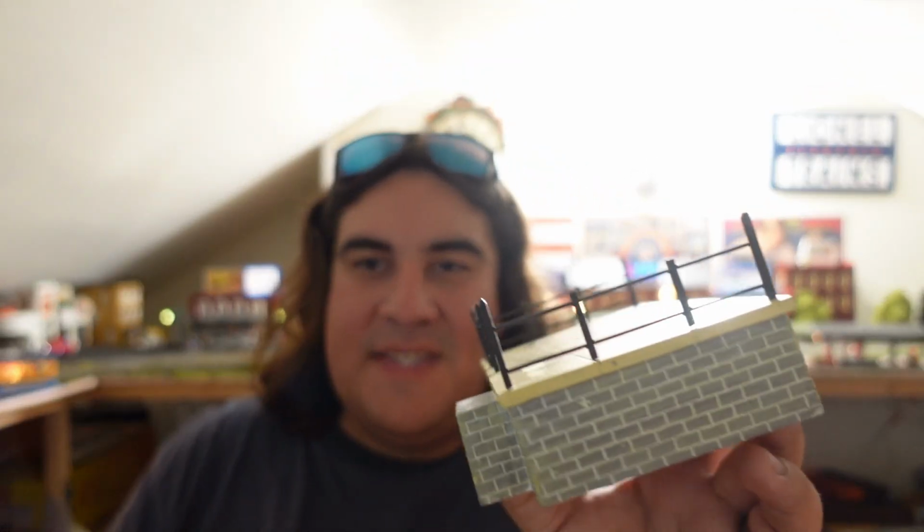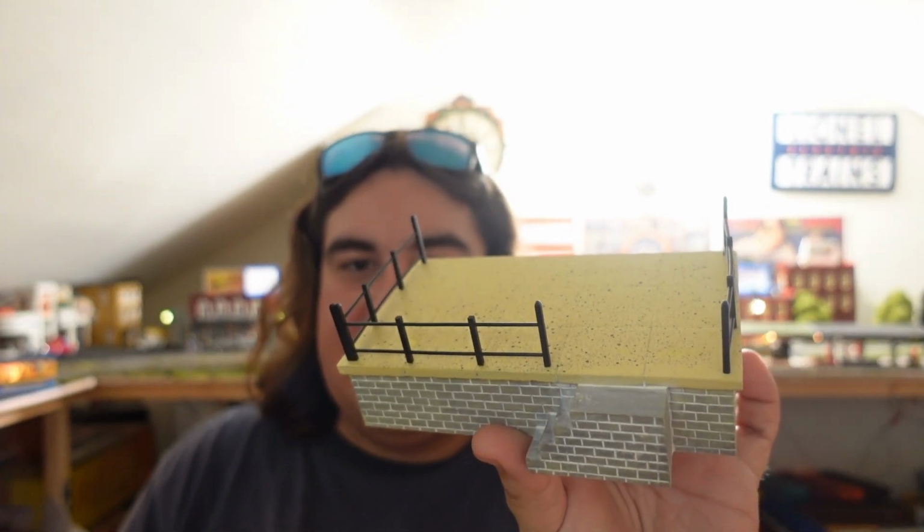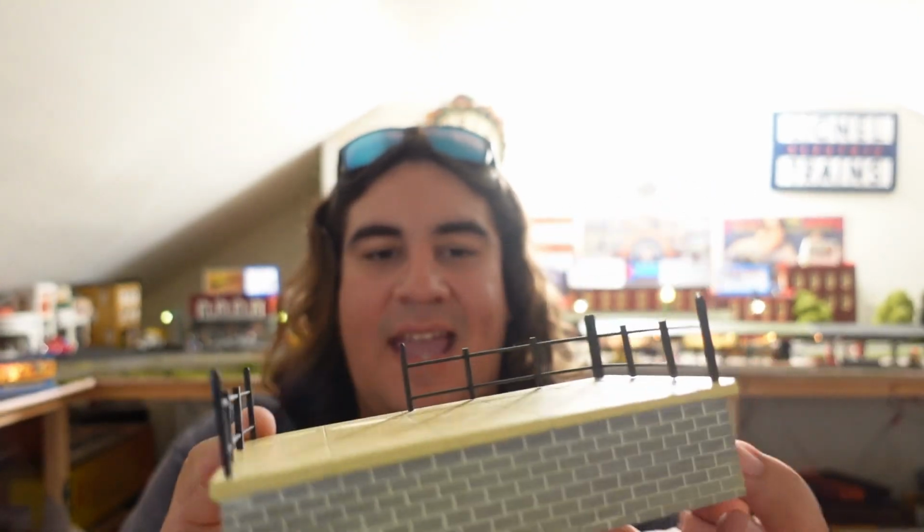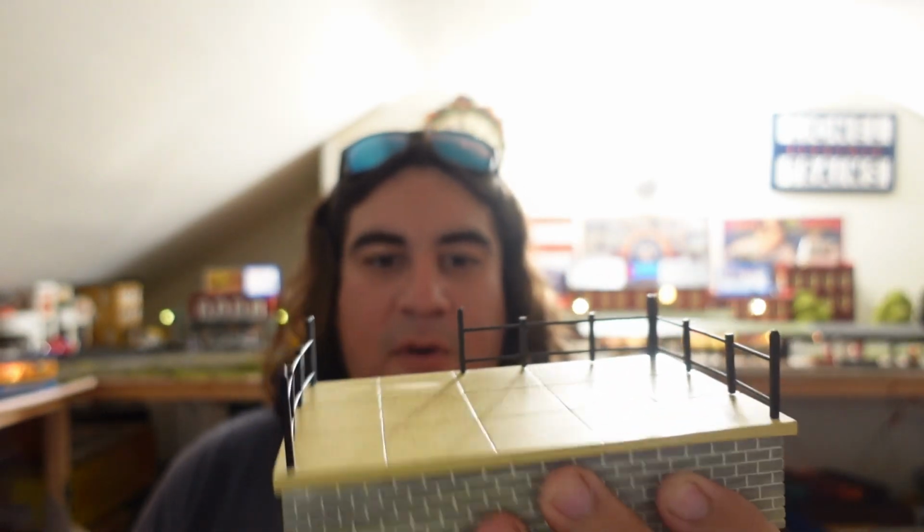All right, look at this, guys. Would you see anything like this nowadays with the O-scale stuff that's coming out? No way. This is like solid resin, and it's just such a sturdy platform. Of course, you could always build your own platform the same height, but this is just a beautiful piece.